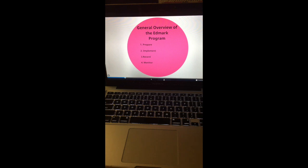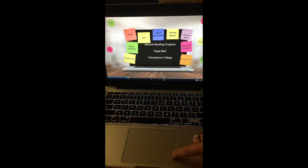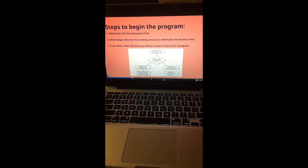The general overview of the Edmark program includes first, prepare, second, implement, third, record, and fourth, monitor. Steps to begin the program. First, administer the discrimination test. Second, either begin with the pre-reading lessons or administer the mastery test. From there, both will show you where to start in Level 1 program.